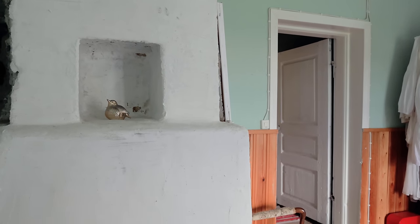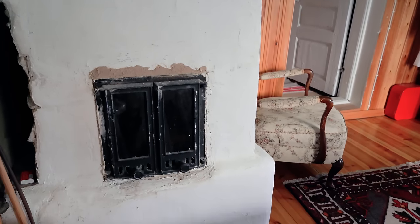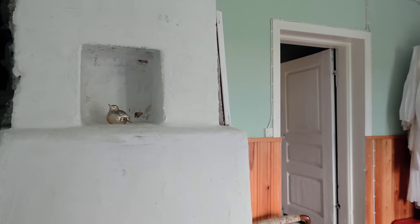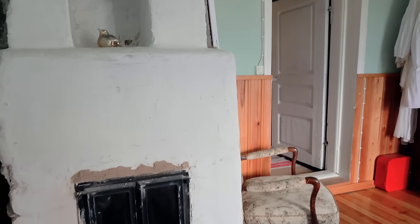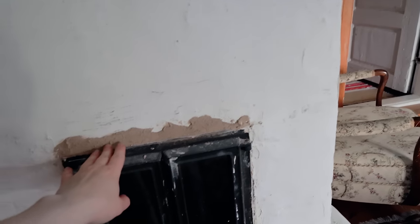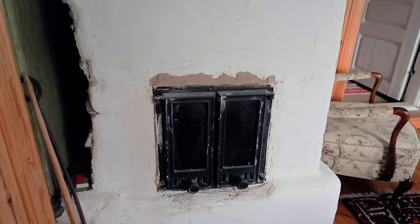We have 6 fireplaces in the house. This is one of them. This is in our main bedroom, and this is the main source of heat in this room during the winter time. Here's a little patch I made. I tried to fix this, but not the prettiest one, but it works.